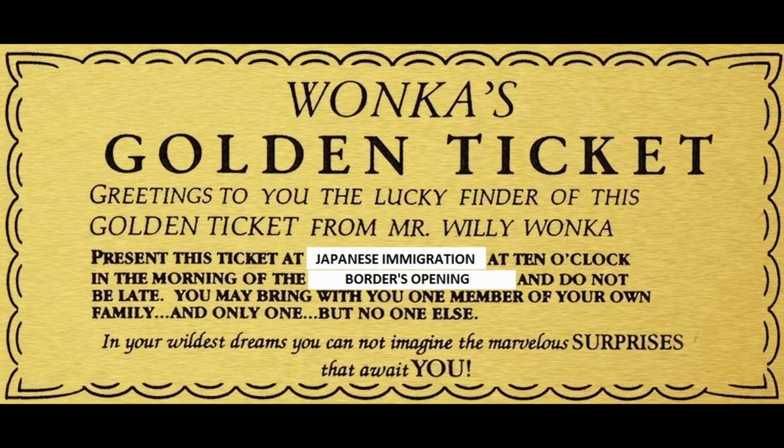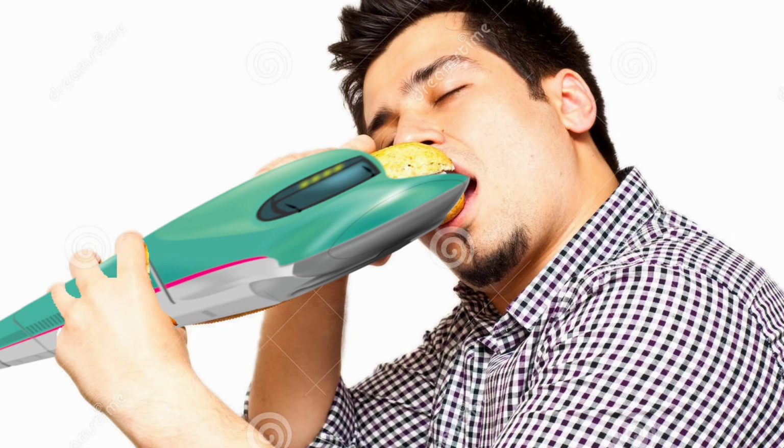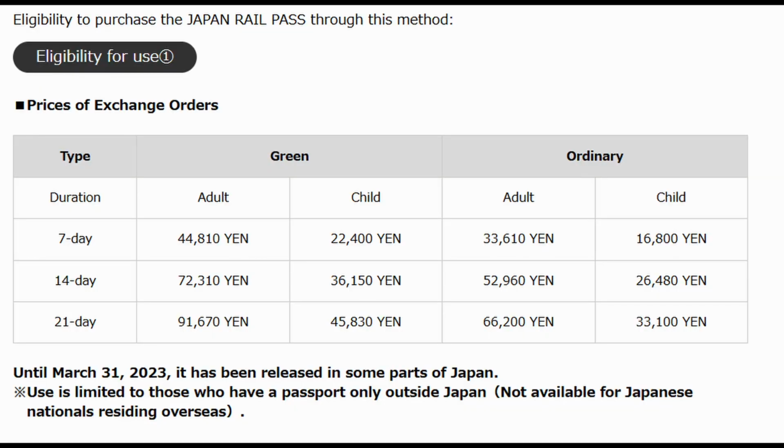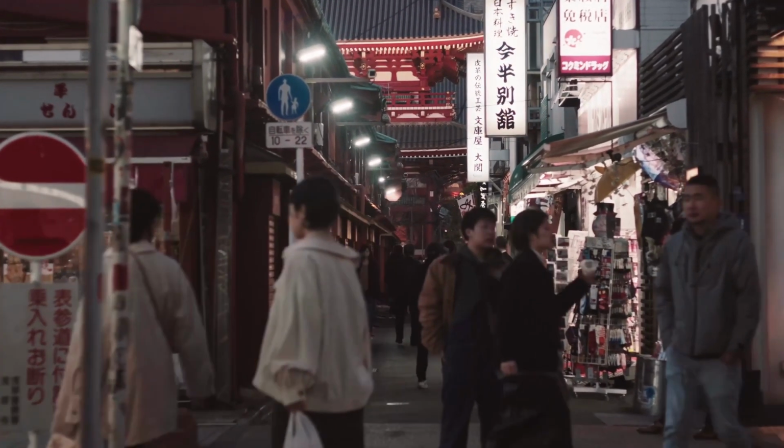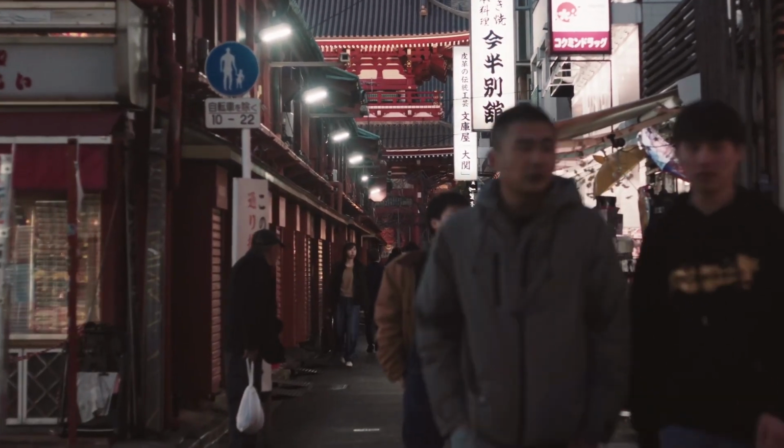If Japan was Willy Wonka's chocolate factory, then this is the golden ticket for exploring Japan. The JR Rail Pass is basically an all-you-can-eat buffet, but for transportation. You can select a time frame of 7, 14, or 21 days, and within that time, you can use almost any Shinkansen, subway, some buses, and even some ferry boats. This pretty much covers all traveling around Japan and means you can get anywhere you'd like to go.